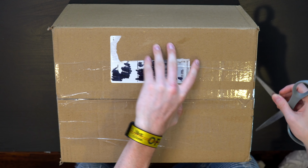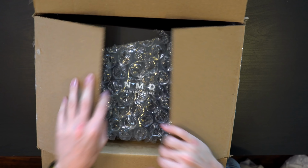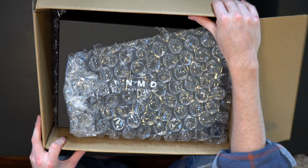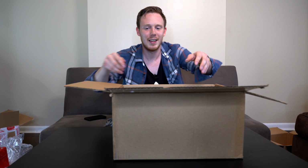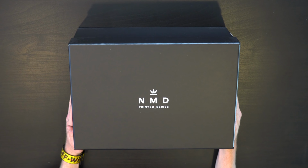Now on to the last package, the one that I am most excited about because I have no idea what this is. Okay, I see some text now. Okay, I see what we got. Oh man, this giant box too, this is dope. There we go, very cool.